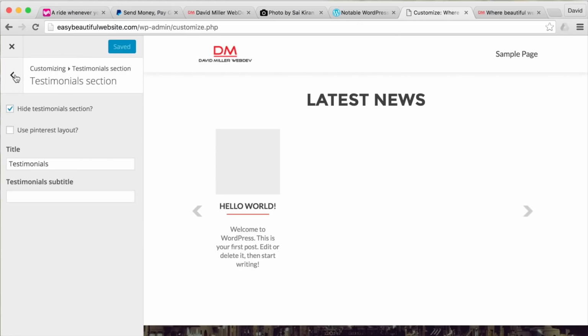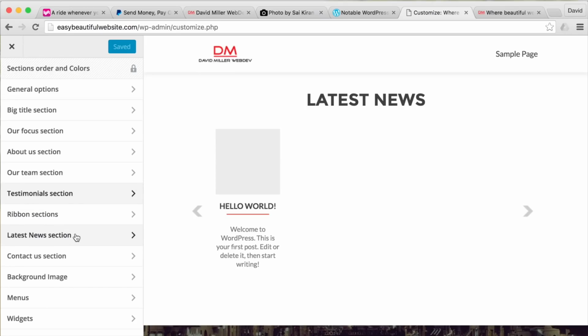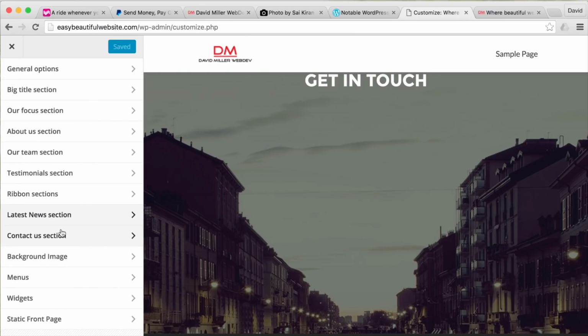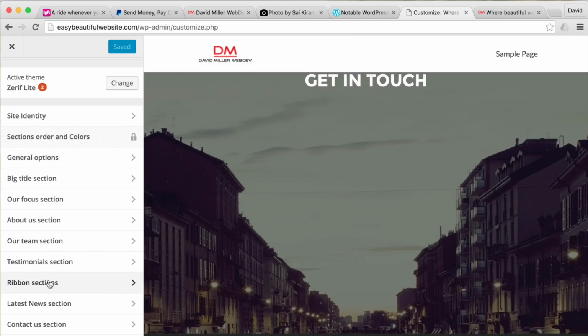Save and publish. Latest news is also another section that I don't need, which is right here, latest news. I'm going to hide the latest news. Save and publish. A ribbon is interesting. I'll show you what this one does, because we're going to go through every section. The ribbon, so we've hidden the team, the testimonial, but like I said, you can feel free to customize it.